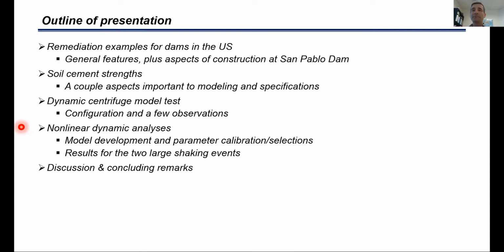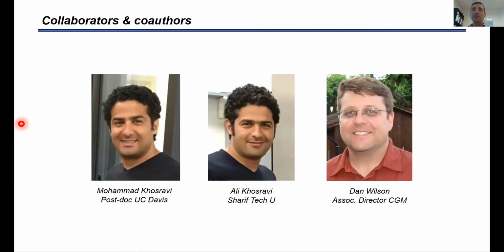That's the plan. First thing is you can't do this kind of work without a team. This particular set of experiments and analyses that I'll be describing were performed with Mohammad, who just introduced me, his brother Ali Khosravi, and then Dan Wilson, who is our associate director here at the CGM. So that's our team, and I'm going to walk through the rest of this now.